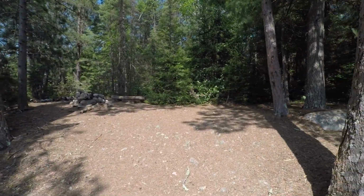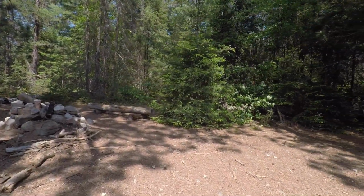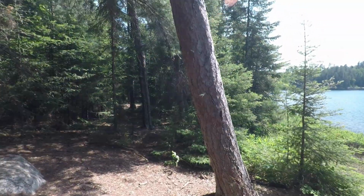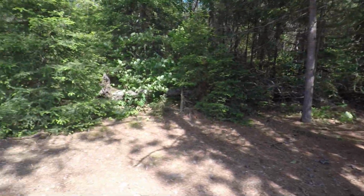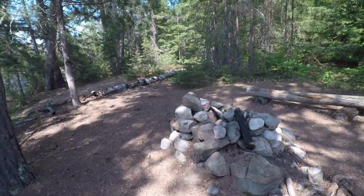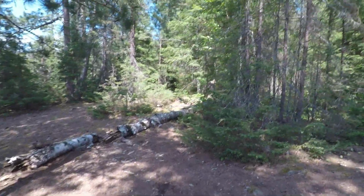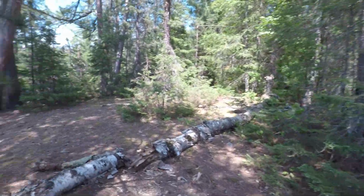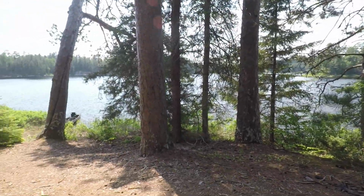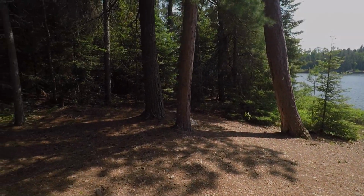Oh man, what a nice breeze. Oh yeah, looks good. Looks like there's a tent pad back there. There's a tent pad right here. Nice fire pit, but we can't have fires because of the fire burn ban. You can put a tent right here. Oh yeah, this is looking good. We'll be looking into the sunset. Nice wide open area. Yes.